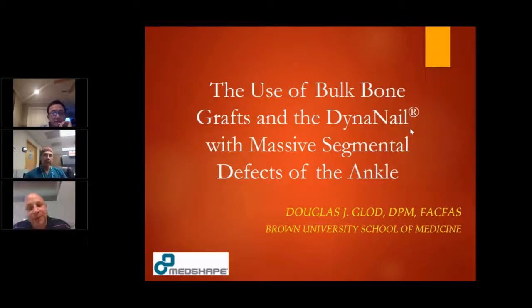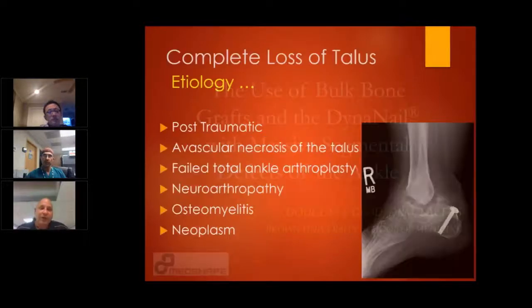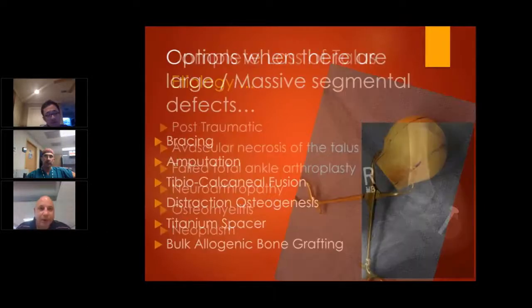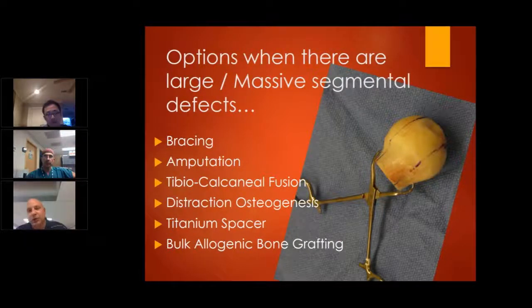I'm going to be talking a little bit about my experience with the use of bulk bone grafts and the DynaNail when you have massive segmental defects of the ankle. There are many reasons why a patient will come into your office with a massive defect, and most commonly it's going to be the result of trauma, which could possibly lead to avascular necrosis of the talus over time. I've seen it with total ankle arthroplasty failure, neuroarthropathy, and less commonly in osteomyelitis and neoplasms, but it certainly can happen.